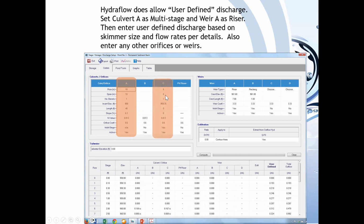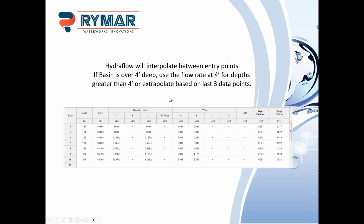In this case, we had a 6-inch orifice, 1.75 feet above the bottom of the pond. Had our riser structure, about 3.6 feet tall, and a rectangular weir 3 feet, so a 1 foot wide rectangular weir there. And then here, kind of the secret sauce is this user-defined column. This is where you enter the skimmer flow rate off of the detail. So just manually enter that at the stages that you created to build in that flow rate curve so Hydraflow will model it correctly. So Hydraflow will interpolate between the entry points.